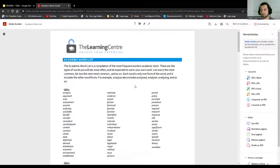If you want to work, you take the TOEIC. The TOEIC is a different test and the contents are different, right? So this is just for the TOEFL. These are types of words you will see most often and be expected to use in your own work. List one is the most common, list two, the next most common, and so on.